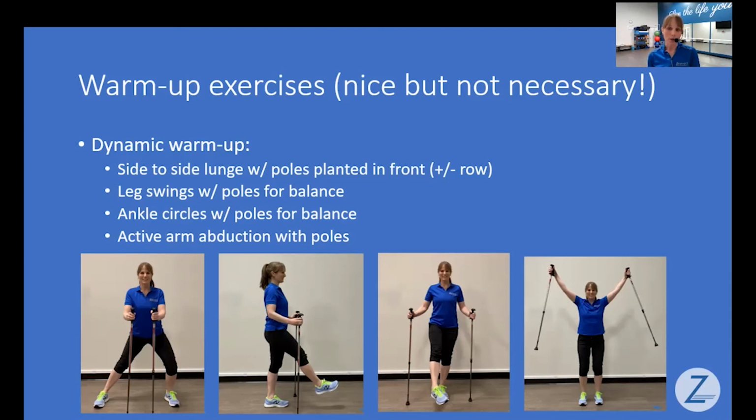So the nice thing with walking is that because for the most part, we're walking around a little bit in our day, we're already a little bit warmed up for it. And often, more than anything, what I suggest to people is that the first few minutes of your walk perhaps are just a little bit slower, just sort of ease into it for 3 or 4 minutes, and then you can kind of hit your regular cadence and off you go. But if you were interested in doing some warm-up exercises, these are some great options.